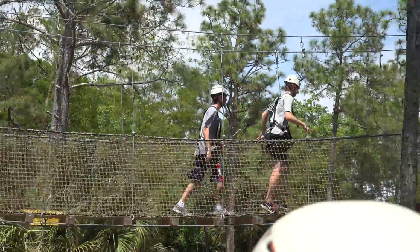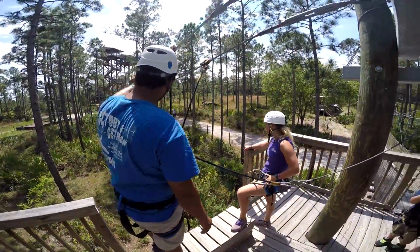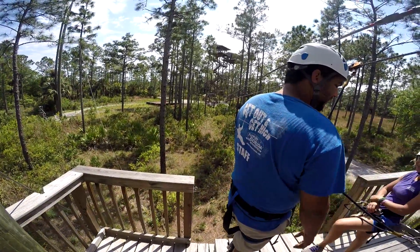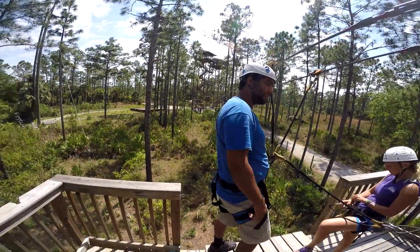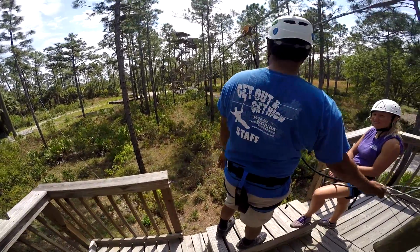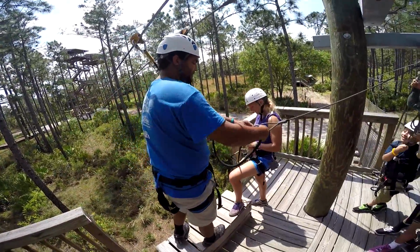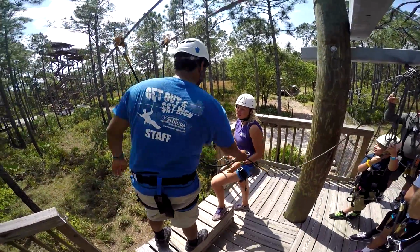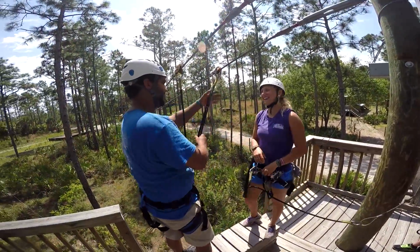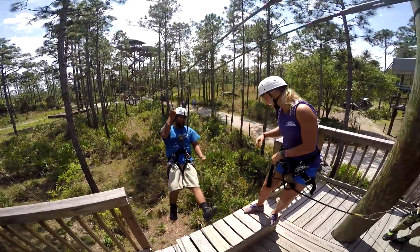They're hooked together. Guys, check this out. If you come across and your head hits that tree to the left, it's not going to end well. Definitely not model material once you get over there. You can see the two towers, actually the three towers there in the background. That's where they started off from, and the roller coaster zip line is on the furthest tower, and unfortunately I didn't get any video of people going on there.